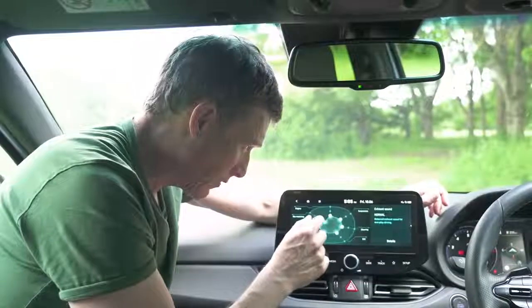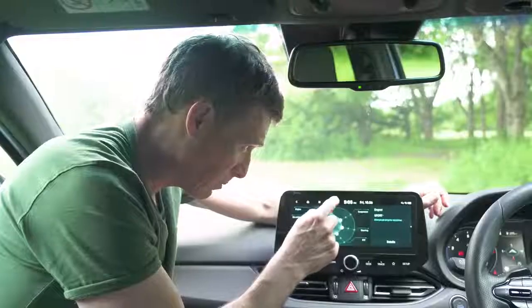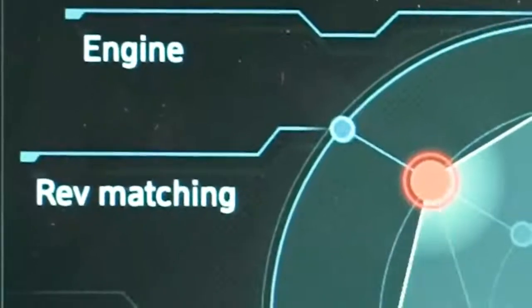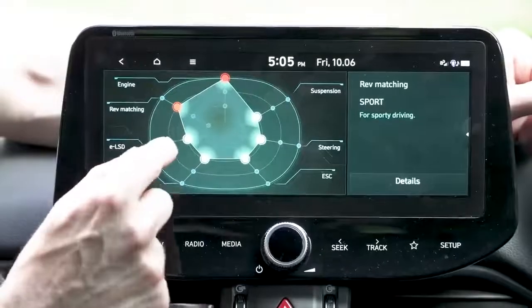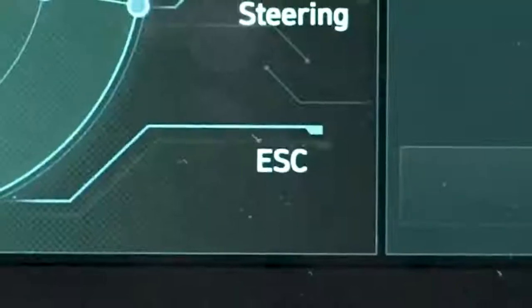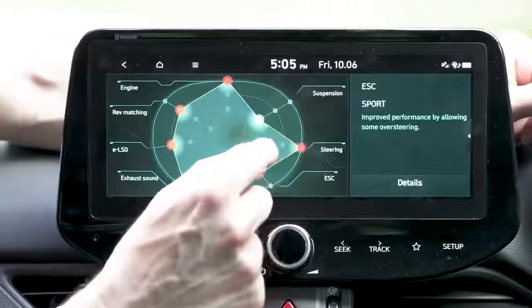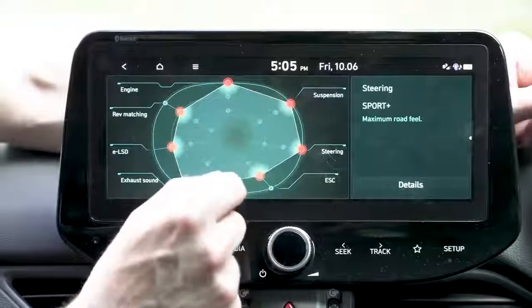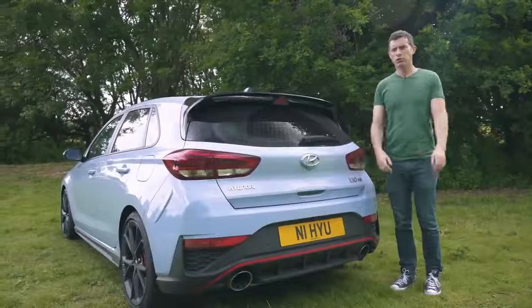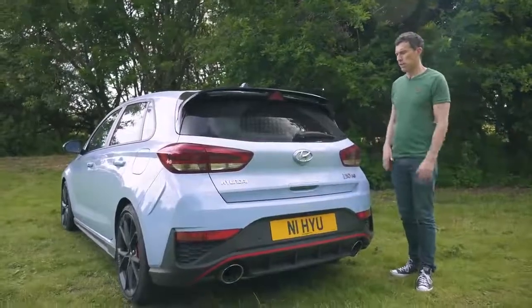So you can choose different settings for the aggressiveness and responsiveness of the engine, how quick the rev matching is for the gearbox, how aggressive the electronically controlled limited slip differential is, how noisy the exhaust is, how much the ESC intervenes, how weighted the steering is, and how stiff the suspension is. Brilliant.